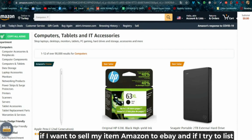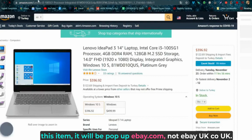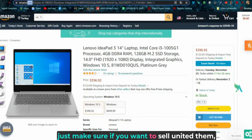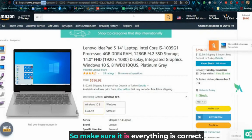It's a similar situation if I want to sell my item from Amazon to eBay. If I try to list this item, it will pop up eBay.com, not eBay.co.uk. So wherever you want to sell your item, make sure that if you want to sell in the United States, it's .com. If you want to sell in the United Kingdom, make sure it is co.uk. It's the same for Germany and other countries. So make sure everything is correct.